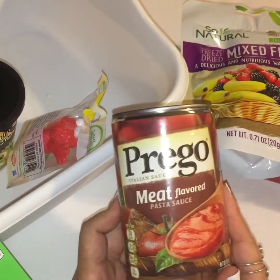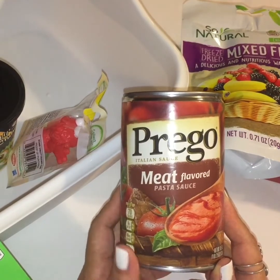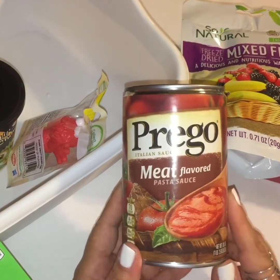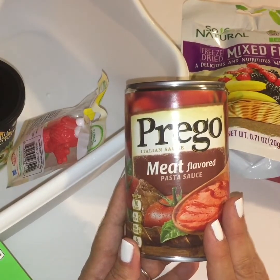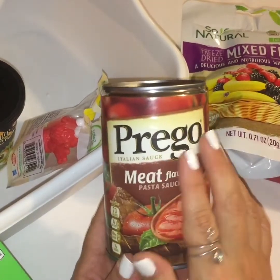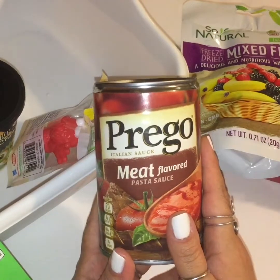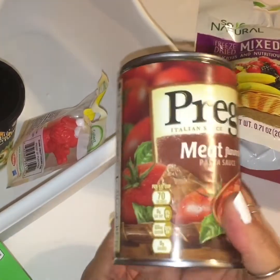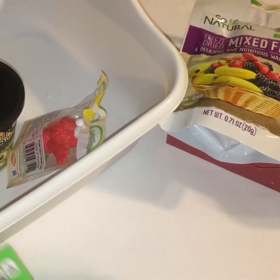I also purchased this can of Prego pasta sauce, the meat flavored. I usually pick up the Hans brand that they carry at the Dollar Tree normally, which the can is a little bit bigger, but I actually like this Prego name brand, and I've purchased it in the jar many times. So when I saw they had it for $1, I figured I'd bring it home.